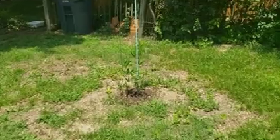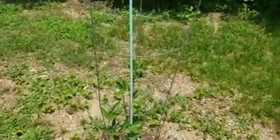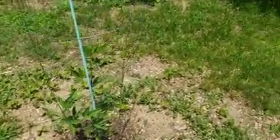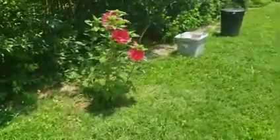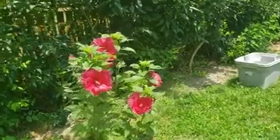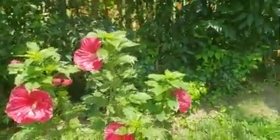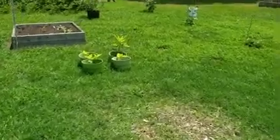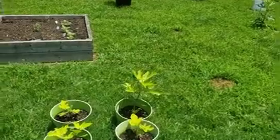So here goes my gungu, or I forgot the other name folks call it, but we call it gungu in Jamaica. It's doing really well. And my hibiscus bush has come in very, very well. And over here, these are some Beers Black that I cut, and they're starting to come in.